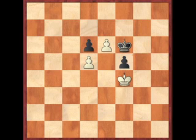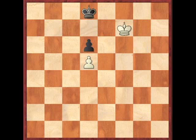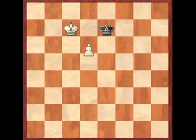Okay, so why does he have to be on f6 and not g6? Well, let's take a look at this position. If he's on g6 when white is on f4, then the pawn runs. e7, king to f7, king takes f5, king takes e7, king g6, king d8, king f7, king f6, king to e8, king to e6, king to d8, king takes d6, king to e8, king to c7, king to e7, d6, and we're winning here. Okay, so he cannot be on g6.